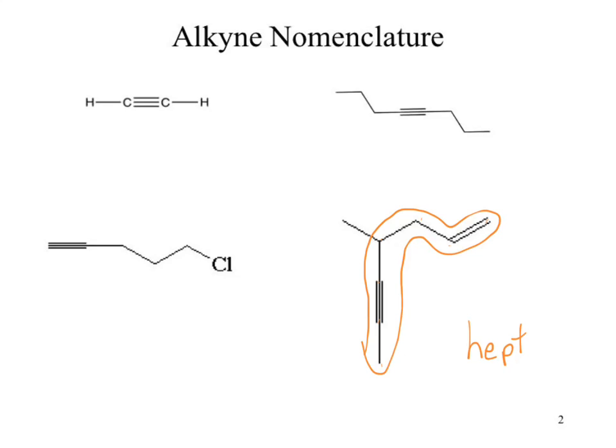Okay? And since we're looking at an ene versus an ein, which one should show up in our name first? The ene. Okay, so I'm going to need some more space on this one, so I'll shift it. Hopefully you guys can all see it.